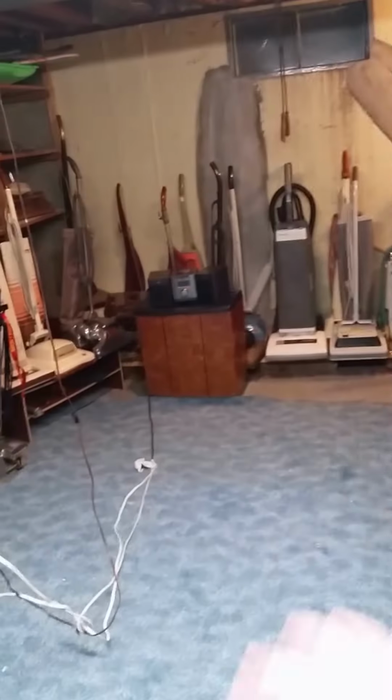This whole room beforehand had a pool table in the middle, and it was just a complete mess. But now we're going to walk into the other room.